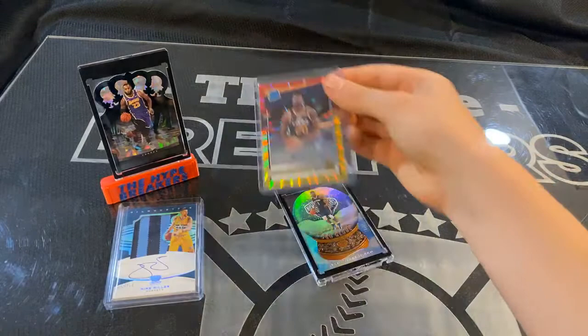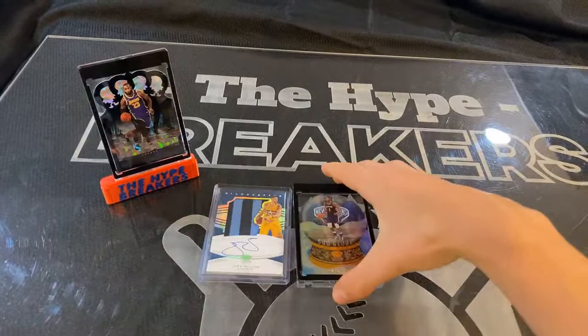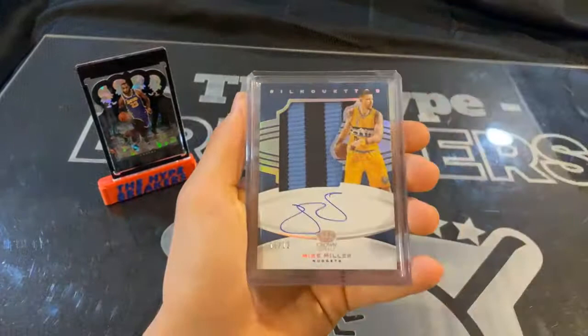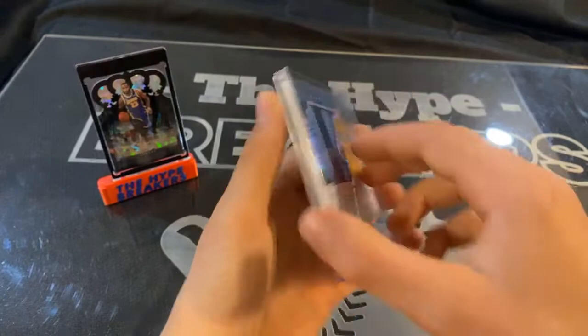And the big three, the top three cards of the night, we got a nice Zion Williamson snow globe for the Pelicans to 99. Very beautiful card. A silhouette patch auto, 12 of 12, Mike Miller for the Denver Nuggets. Dual color patch. Beautiful card.